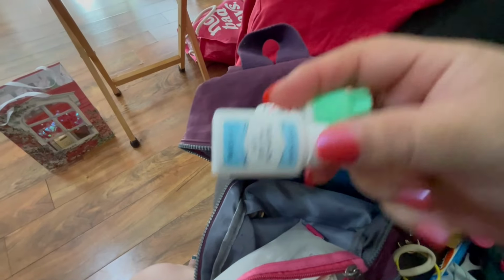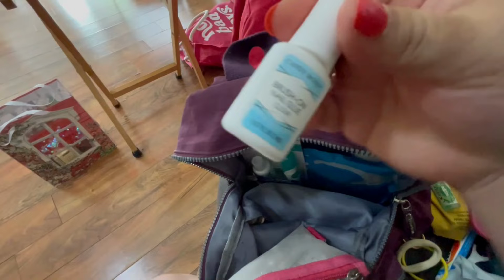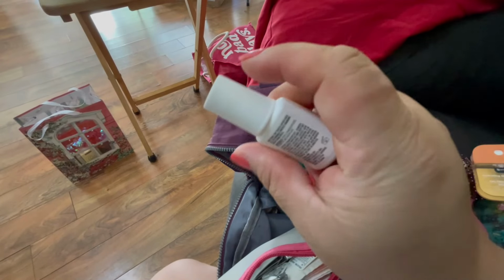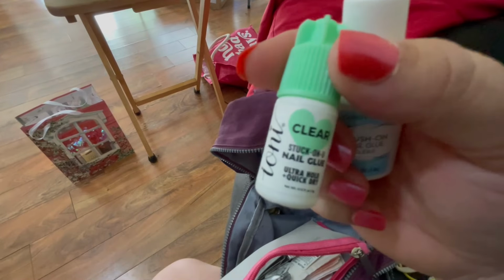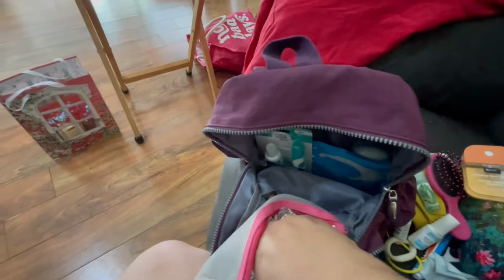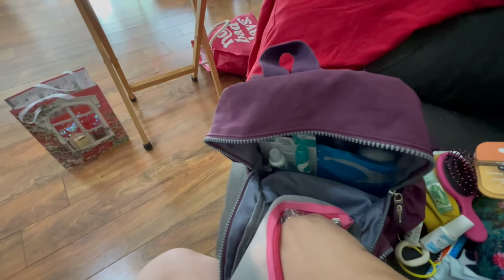This is essential. I have these nail glues. This one I saw very, very briefly. I only saw it one time at the Dollar Tree, and I never saw it again. I bought it, but I've never seen this again. I see the Sione Clear all the time now, but I don't ever see this brush on nail glue, which is just as good. Emerald stuff. Yeah, I'm not a kid anymore.